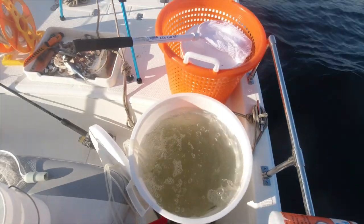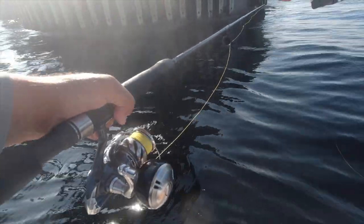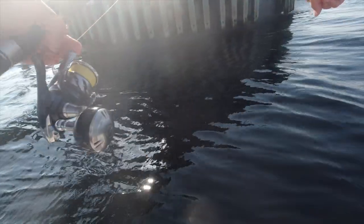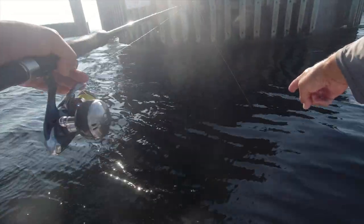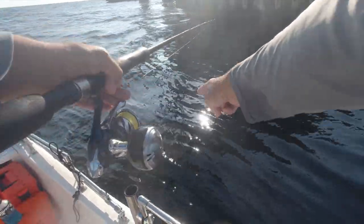Really works well, look at that. What I did is I just threw it out there on the current because it's really ripping in here and just letting it slowly sink down to the bottom. I need to get it where the mangroves are right here. And this is where I've been getting them, right here. See how it's going straight down like that.